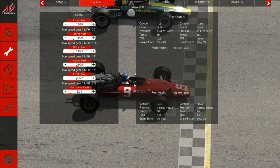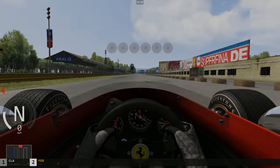All right, so we have lined up here on the grid next to the AI in a Lotus 49. We remain in the Ferrari 312. Let's see how these two cars really match up to one another head-to-head. You can see there I have geared it out in fifth gear for 202 miles an hour. However, I don't know if we're going to be able to achieve anywhere near that without the help of a draft, so we need to stay in touch with him as best as we can. That Lotus 49 on paper is superior to us pretty much in every sense, but you can see outwardly the two cars look very similar to one another. So let's see how this goes.